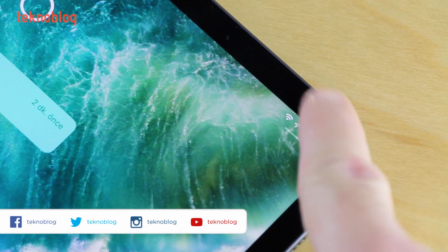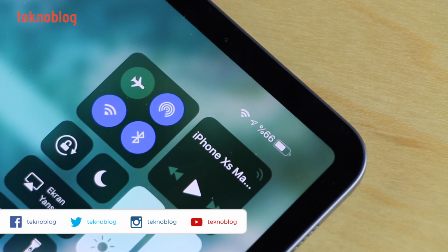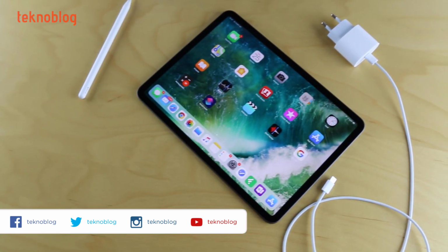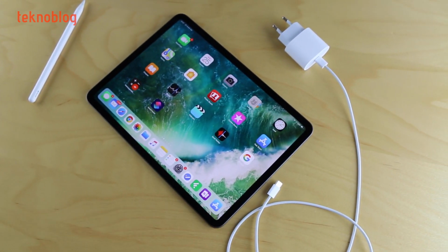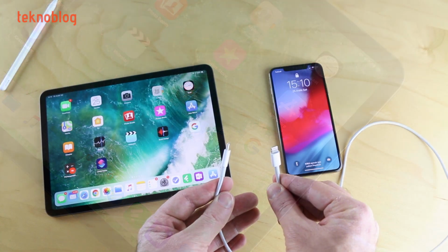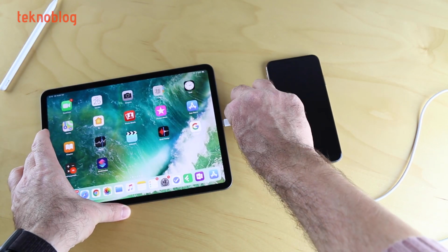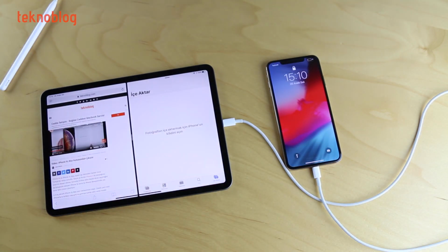The battery is one of the most satisfying aspects of the iPad Pro 11. With its 29-watt-hour battery, Apple says this tablet offers a possibility of spending a single day from morning to night easily with a single charge. In practice, we see that it could go further. The iPad Pro 11 can also charge iPhones via its USB-C port. For this, you need a USB-C Lightning cable from Apple.